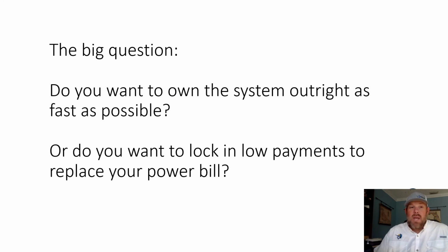The best way to decide between which scenario you want, whether it's the lowest possible payment or the quickest possible payback, is to ask yourself this big question. This is kind of the existential question that we ask all of our clients. And it is, do you want to own the system as quickly as possible, or do you want to lock in payments and just replace your power bill? We have both types of customers. Some people want to own it as fast as possible. Some people just want to lock in that replacement to their power bill.